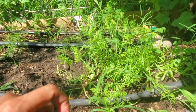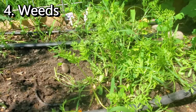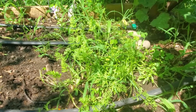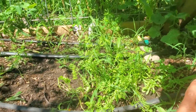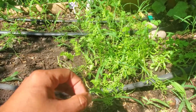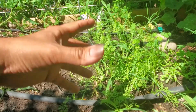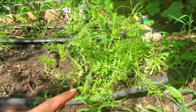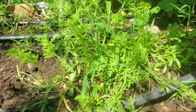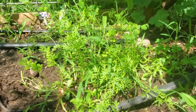But number 4 is the fact that weeds will grow at the same rate as your carrots. Now, as you see here, not all of this is just carrots. A lot of this is weeds. Now, what happened was, when I started this whole area, this was weed free. Now, being that the carrots took a lot of watering, and especially after this rainfall that came down, great, it watered my carrots, but it also watered my weeds, and they both came up and they're both growing at the same damn time. So now pulling the weeds is going to be extremely difficult.